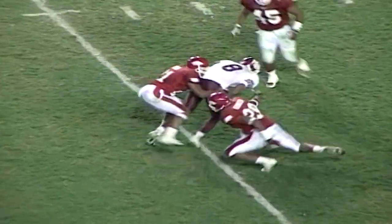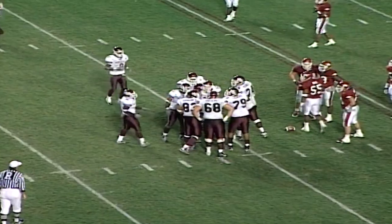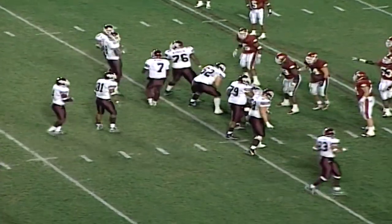Back to throw goes Wyatt, comes in the middle. Pass is caught by Love at the 35. Fights his way to the 33. He's got a first down. Either they score or this ball game is over.